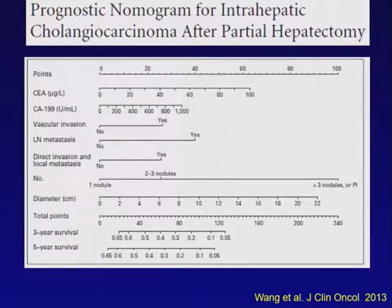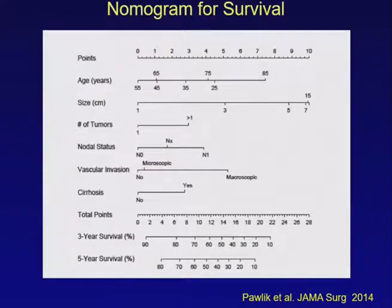So as is done for many solid organ malignancies, people have made these nomograms, and this nomogram includes tumor factors such as vascular invasion, lymph node metastases, and tumor markers in the serum. And again, you can see that in this nomogram, size was included. Furthermore, this nomogram was done by the same author who proposed the new staging system that eliminated size, and interestingly, in their nomogram, size was in there as well.